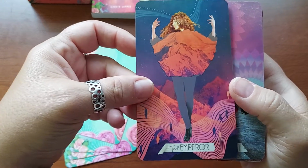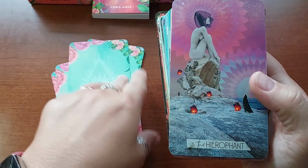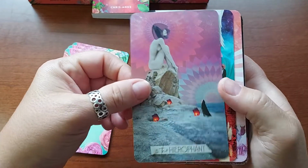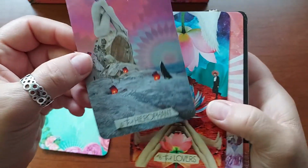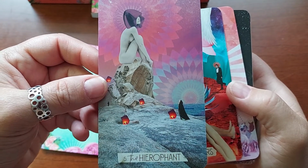The Emperor. And we have a woman here, which is fine. I think this one might be all women. I'm not 100% sure, but I think it's an all-female deck. I could be wrong, though, because I have not seen them. Oh, no, because that looks like a male there. Okay, never mind. The Hierophant.